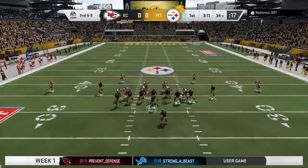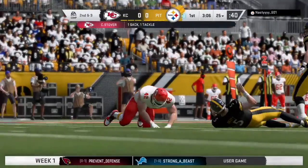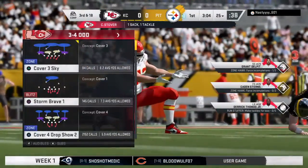2nd and 9 now. And he can't get rid of it. He's taken down. You never want to give up a sack.